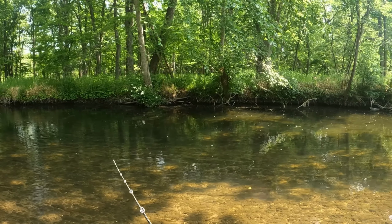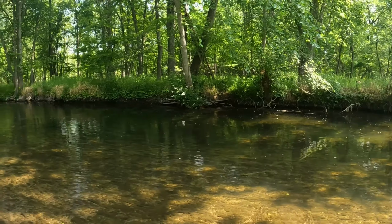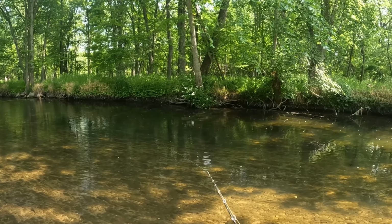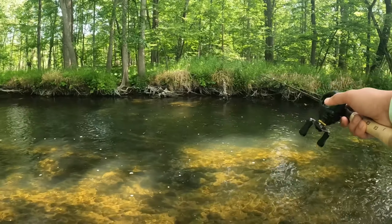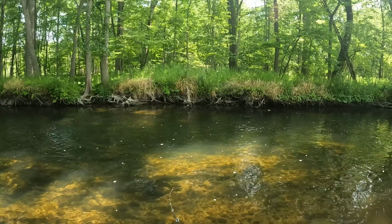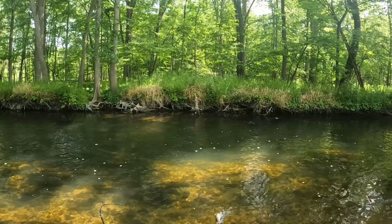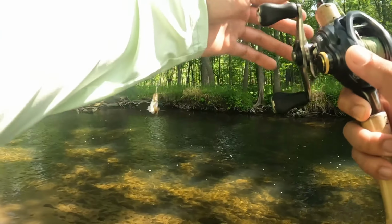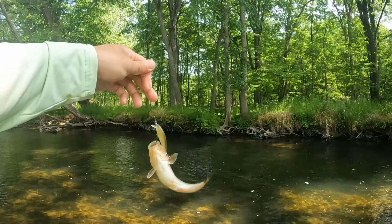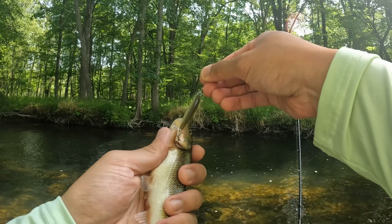Let's see. I like this. And we are using my Rapala X-Rap Countdown, size 5, in fresh spring water that keeps flowing all year round. What's that? See that? We got a call for a fish. First one. What do you got? Oh, creek chub. Creek chub is our first fish for today. Nice little fella. Come on, don't move.